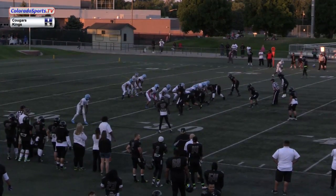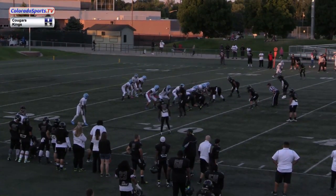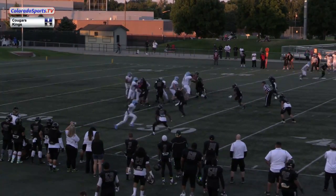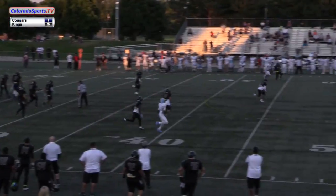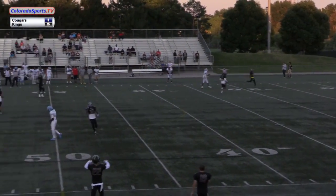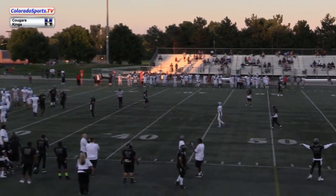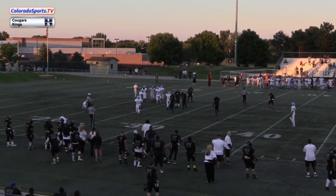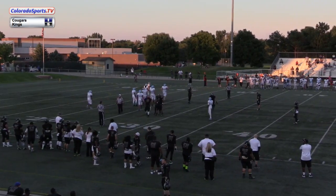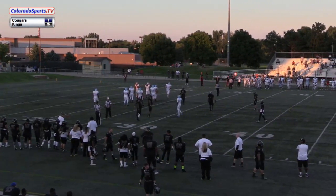We're going to go shotgun formation, max protection, tight end on the right again. Wow, looks like we got seven in the box again. Fake the pump, fake the handoff, going deep on a nine route. Defended well. Great defense by the defensive back for the Kings. And that's going to stop the clock at 3 minutes, 59 seconds, and it's still 15-0 Kings.